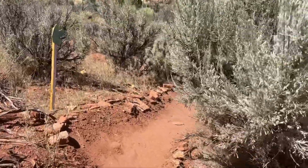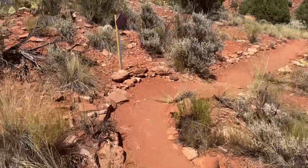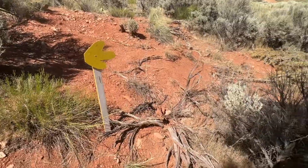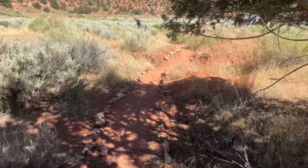There's stones that kind of lead you along the path, and then all along the path you'll come across these little dinosaur footprints, so they'll lead you directly to where you need to climb up to the dinosaur tracks.